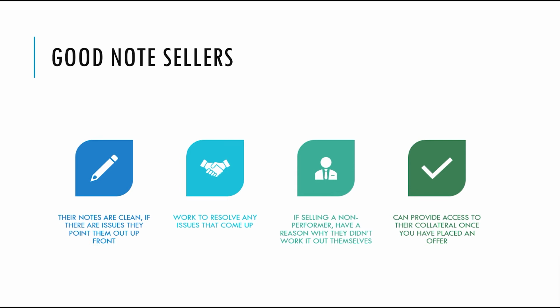And then if anything does come up, the seller should work with you to resolve those issues. I had a case just recently where there were some title issues that needed to be cleared and some other odds and ends. I told the seller, okay, we need to get these things cleaned up first. He worked to get those cleaned up, kept me in the loop, and then once all those got taken care of, we closed the sale.